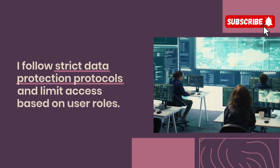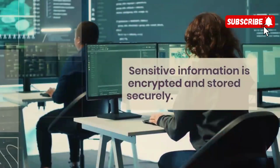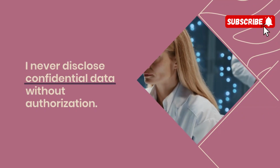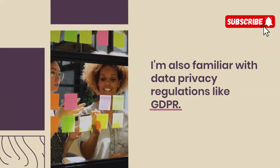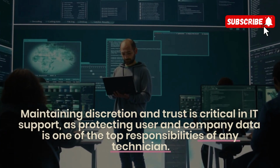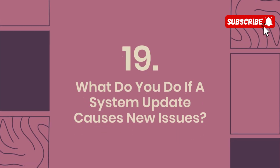18. How do you handle confidential information? I follow strict data protection protocols and limit access based on user roles. Sensitive information is encrypted and stored securely. I never disclose confidential data without authorization. I'm also familiar with data privacy regulations like GDPR. Maintaining discretion and trust is critical in IT support, as protecting user and company data is one of the top responsibilities of any technician.